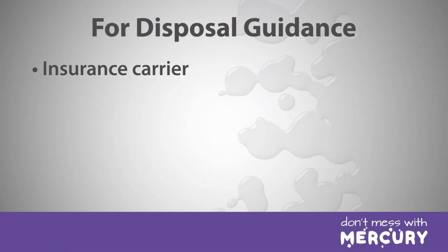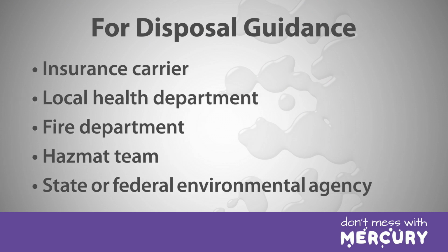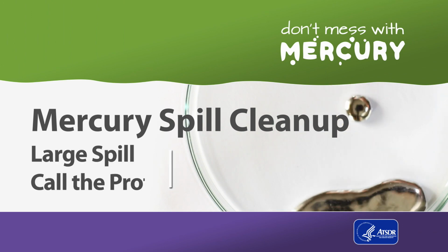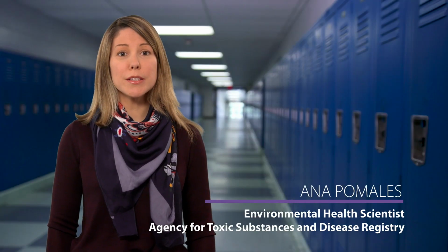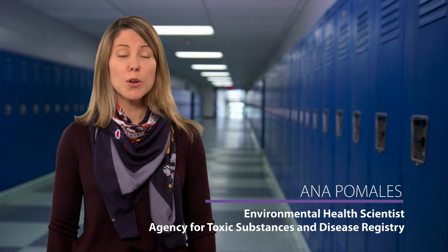Contact the school's insurance carrier or your local health department, fire department, hazmat team, or the state or federal environmental agency to find out how to get rid of the materials according to all regulations. If more than the amount of mercury in a small thermometer or fluorescent light bulb spills, or if a small amount of mercury is tracked through the school, you have a large problem.